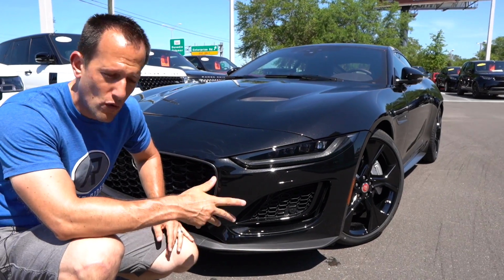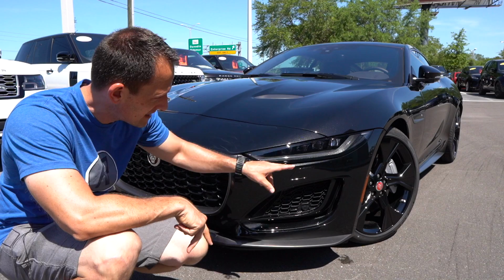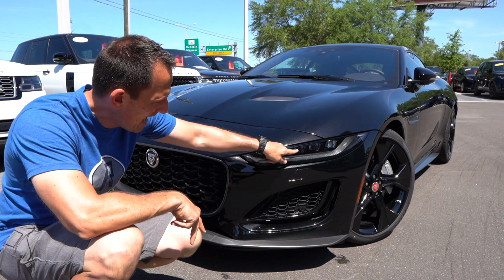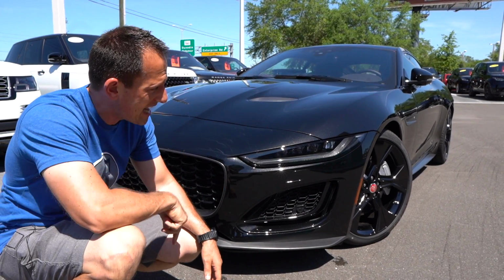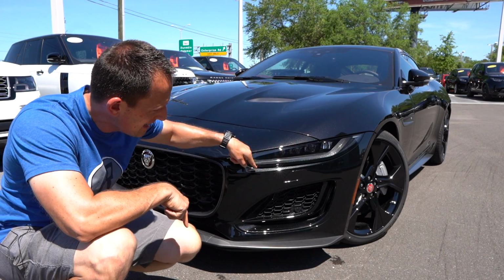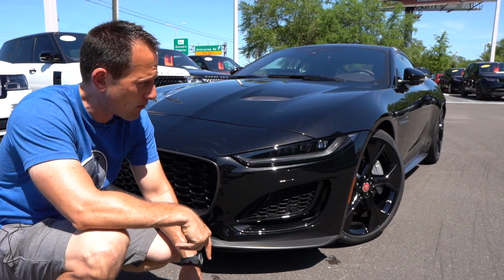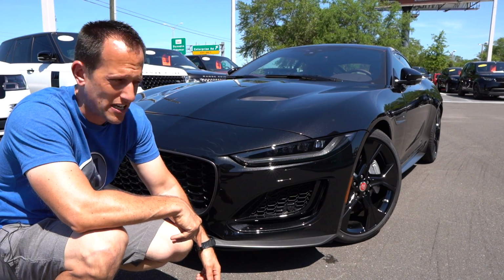Now, new for 2021, the whole front fascia has been redesigned, including headlights. Very, very slim, super slim on the headlight housing, everything blacked out. You're gonna, of course, have LED headlights, LED daytime running lamps, those J swoosh design that's becoming a brand identifier for Jaguar, believe it or not, is that J shape there. And of course, LED turn signals as well.